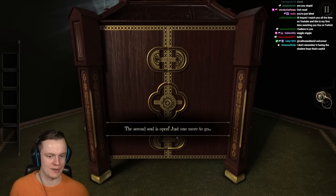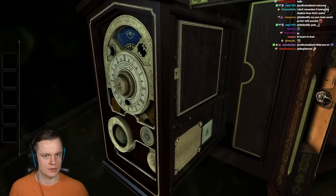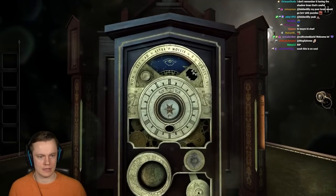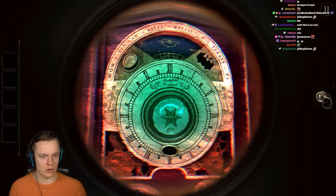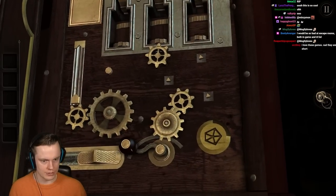Another one. This is very fun. The second seal is open. Just one more to go. We're speedrunning. Okay, this one looks... Non est ad astra malis e terras. I don't know what that means, but it's Latin. Can I spin anything here? Put on this. First of all, oh, we got to spin it that way. Check if there's anything to see. There's this thing on the side. I don't think there's anything to see right now.